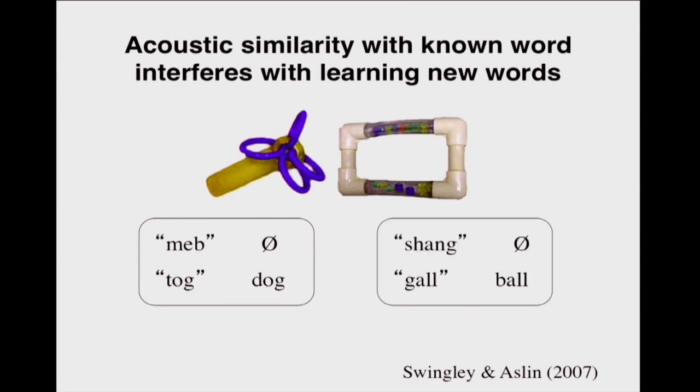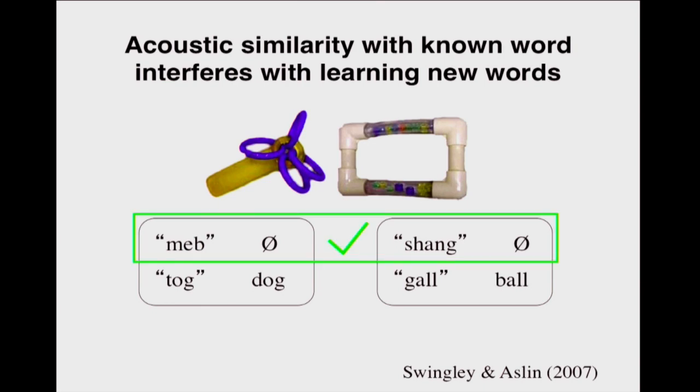And we had another condition. Shang doesn't have a corresponding similarly sounding word in English, but gall has a word that's very common in their lexicon, ball. And the bottom line is that infants in this condition, where one of these is Meb and one is Shang, where there's no competition with words already in their lexicon, learned them fine, with a relatively small amount of pre-exposure. So you'd hold up the object and label it.